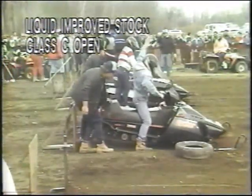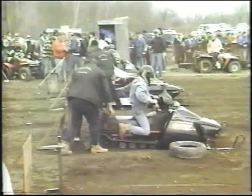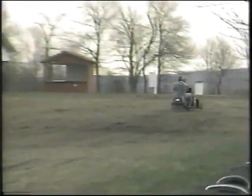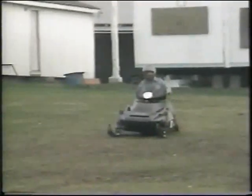Stock C open 129, 59X scratch, 54 and number 1. 3 machines. We have 3 machines, 1 run for the money. 129, and they're off. 54 and 1. Jesus Christ. And your winner of that last class. 54, number 1, and number 129.